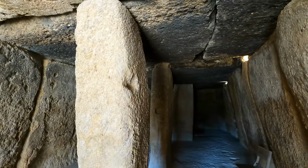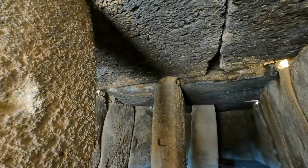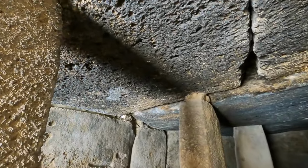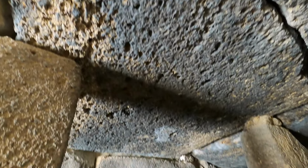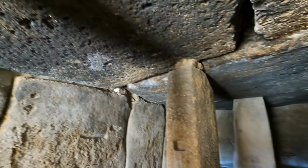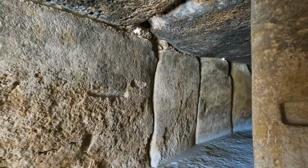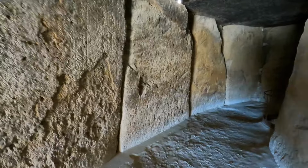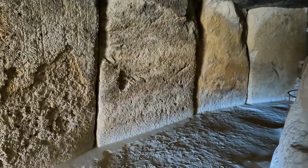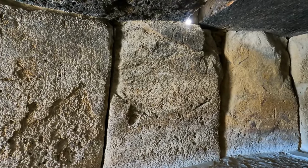So local farmers built this, but they weren't just regular old local farmers, were they? They were the megalithic farmers of Europe, and probably connected in some way to the same people who built Stonehenge and many other megalithic monuments around Europe. Anyway, what I wanted to show you today here at the Dolmen De Menga is a particular symbol that seems to resemble a symbol also found at Gobekli Tepe.